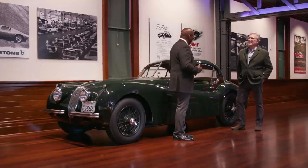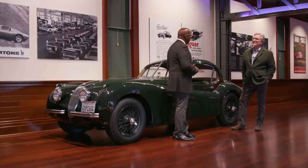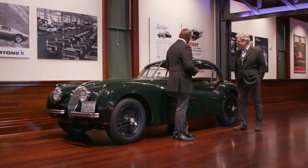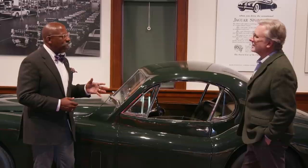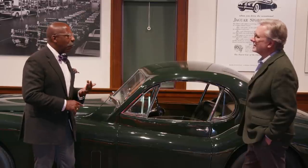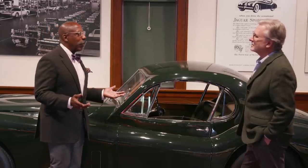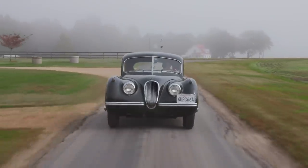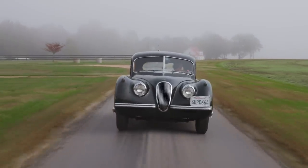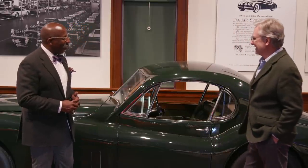And this, of course, is also the high-performance version, the XK120M. So it's got the head from the C-Type. From the C-Type, yes. And it is astonishing to drive. You think about the level of performance in 1952 and 1953 that this car offered, the performance, the handling. It was absolutely otherworldly, especially compared to a lot of the American cars on the market at the time. It was just in a league of its own. Absolutely. Wonderful, wonderful example. And in British racing green, as they call it. The perfect, perfect car.